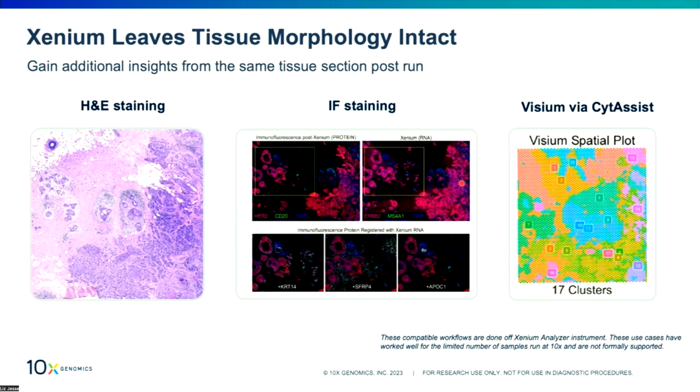You can also do post-Xenium IF staining. So you want to be able to have that multi-omics capability. And we will be adding barcoded protein to this platform as well in the future. But currently you can at least do immunofluorescence to be able to visualize your tissue. And then, as I mentioned earlier, you can use that Cytosys that I've been talking about to be able to get to whole transcriptome information from a tissue section.